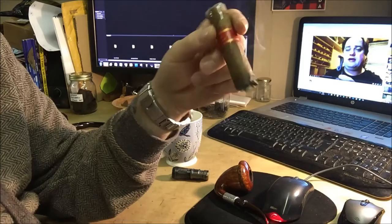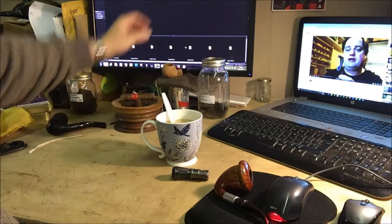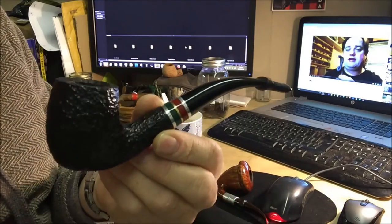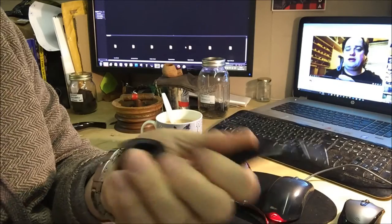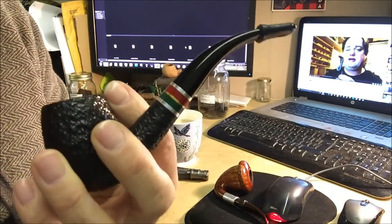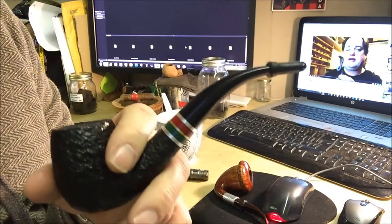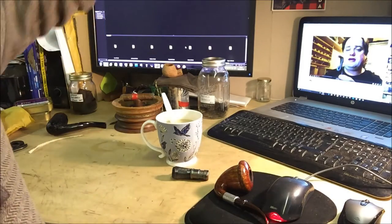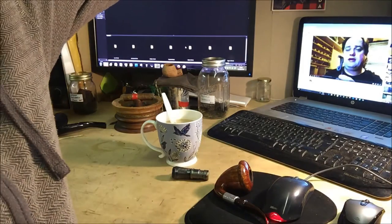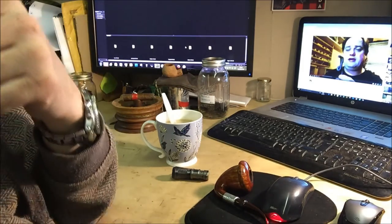My second pipe was my Christmas Savinelli, the 606. This one again, to me, was perfection. There was not a single flaw on it, and it smokes fantastically well. I was very lucky that I picked this pipe, because again, I knew nothing about pipes. So I had a very, very positive experience with this pipe. No gurgling, no issues with the draft. Just smoked very, very well. And so I had a good experience with that.